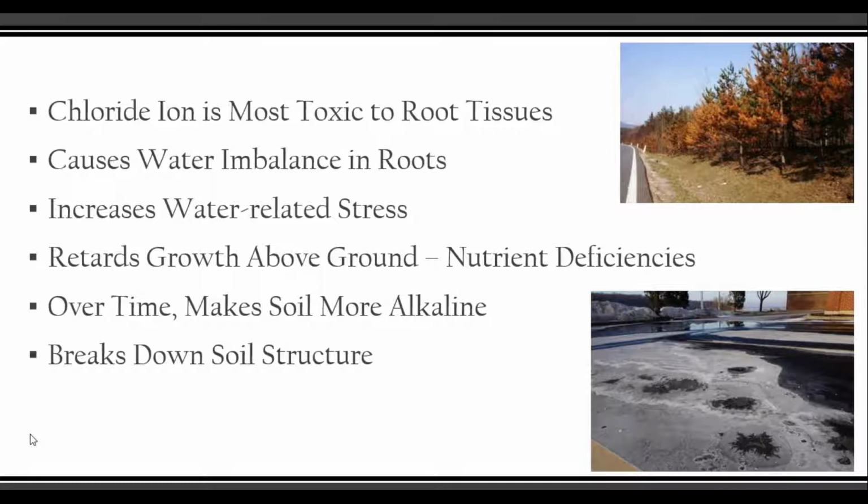These ions, the sodium and the chloride ions, start replacing the normal mineral ions in the soil that would normally support good, healthy plants. And now you start seeing nutrient deficiencies, which is really weird, because if you do a soil test, the soil test will say, oh no, there's plenty of magnesium, or there's plenty of manganese in there.